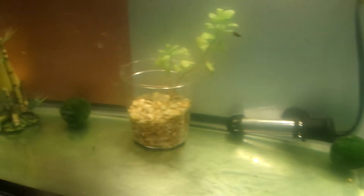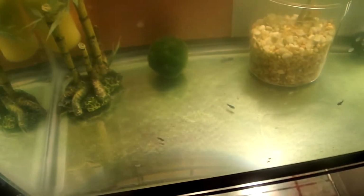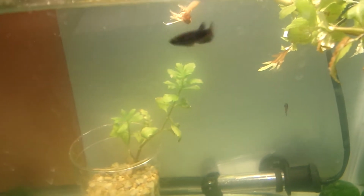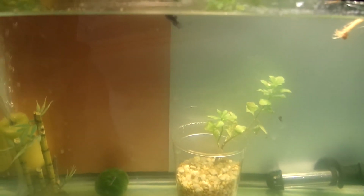Well, anyway, as far as the tank goes, like I said, you guys aren't going to see these guys until the second week of January, so hopefully they'll be in the new tank by then. And that will be their home until they need to be separated, jarred, and either traded off, sold, or staying with me.